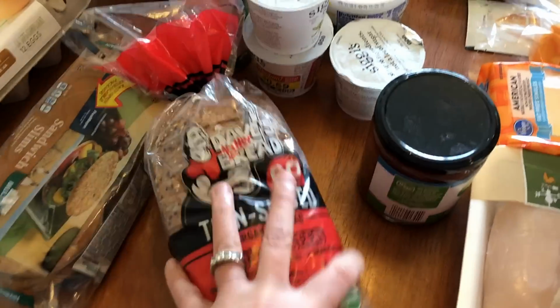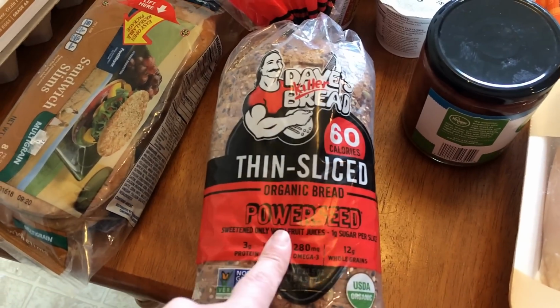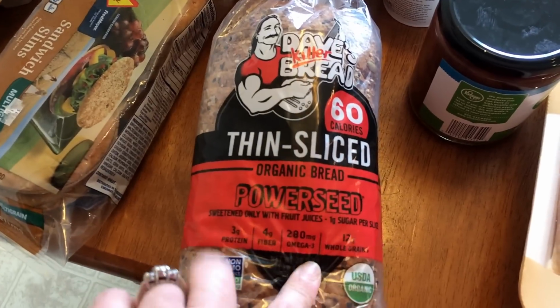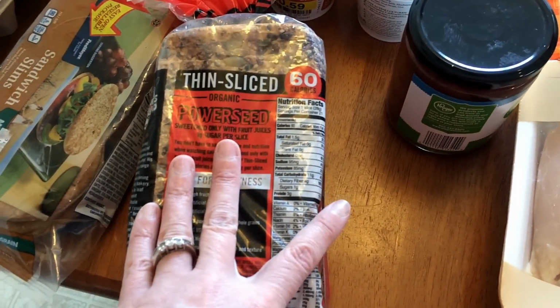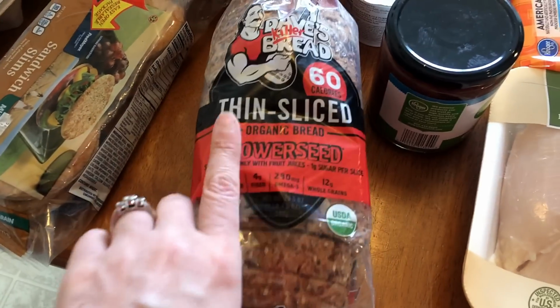Now I've gotten Dave's Killer Bread, the thin sliced, before, but I don't remember if I've ever tried the Power Seed. The last one I got was the 21 grains, and it is 2 points a piece and then 4 points for two. So I scanned this one. It has a little bit less sugar in there and more fiber. So this one is 2 points for 1 slice, but it's 3 points for 2 slices.